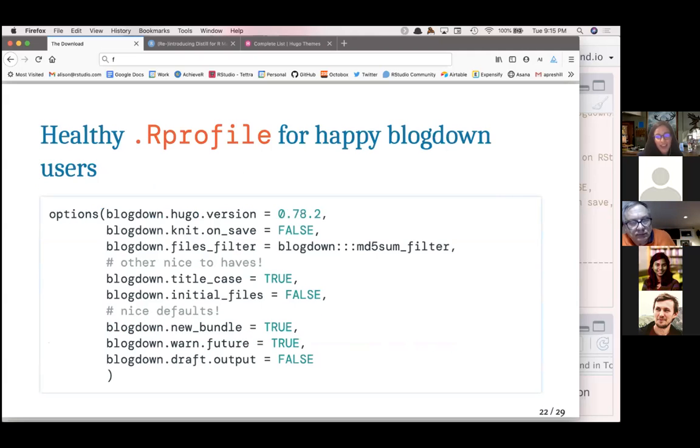So I know I covered a lot of R profile options, which might be a little bit new for people in terms of being able to interact with a package. So here's a larger, healthy R profile for happy blogdown users. So having whatever blogdown Hugo version set here is equal to what you locally have. You want blogdown to know that version, and you want to freeze it.